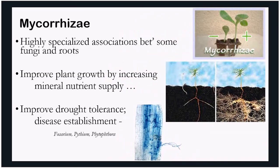Talking about the root and microbial associations, one great example here is mycorrhizae. These are fungi that have a highly specialized association. Myco means fungi, rhizae would be root. So this is a root fungus. And it's able to supply quite a number of nutrients to the plant while it's also getting something from the plant.